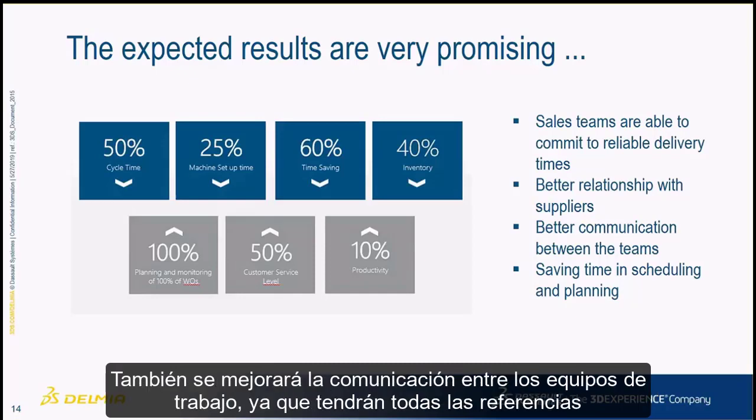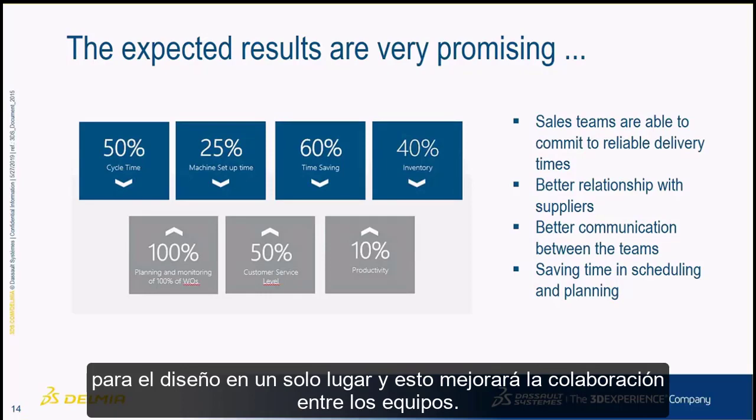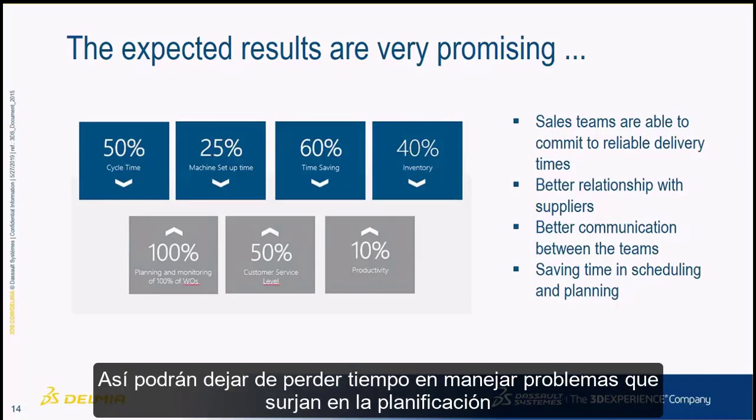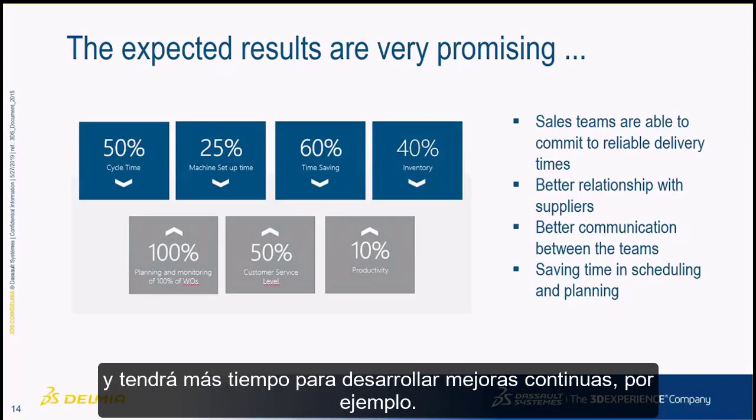You will, of course, improve the communication between the teams, because all teams are going to have one central reference for the planning and scheduling. And in that case, that will improve the collaboration between the teams. And of course, you will save time during the creation of the planning for the plants. So you will stop losing time in handling planning problems, and you will have more time to do continuous improvement, for instance.